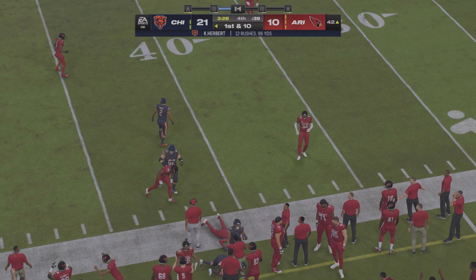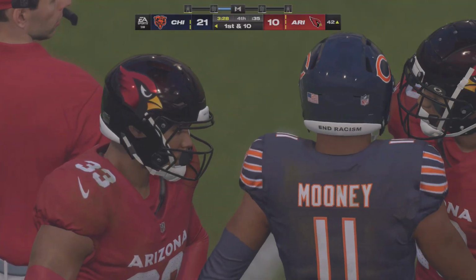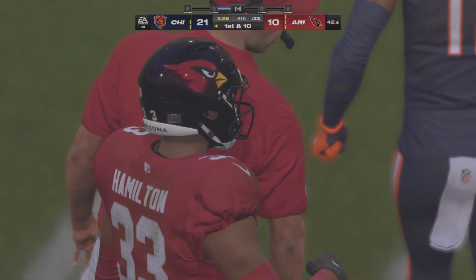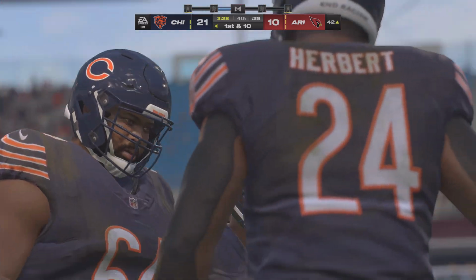And he'll be out of bounds just shy of the 40. 96 yards rushing on 12 carries for him now. And carries like that, that's how they're going to continue to salt this thing away here, Charles, in the fourth quarter. Yeah, how about that?